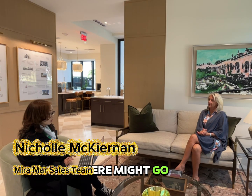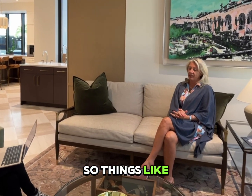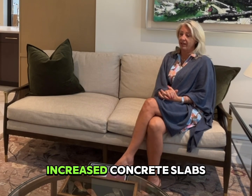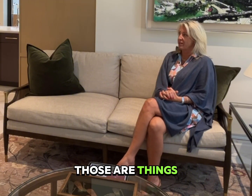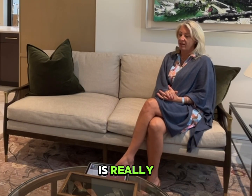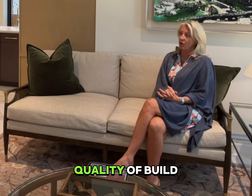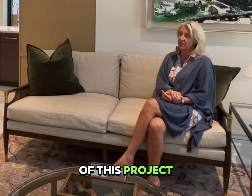What details here might go unnoticed at first, but actually matter the most? So things like upgraded plumbing, things a normal person would never know, but the increased concrete slabs, the excellent quality of the glass. Those are things that people, just by looking with the naked eye, would never see. But this developer is really focused on getting it right. And so from the beginning, when they started this project, they really said, how can we do better? How can we make this building better? So I would definitely say that quality of build is something that people don't see with the naked eye, but it's such an important part of this project.